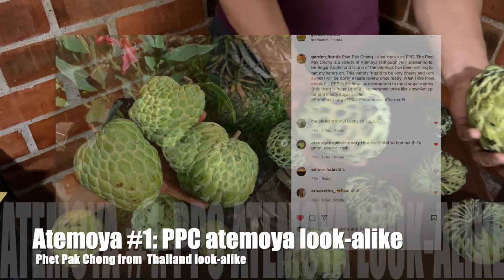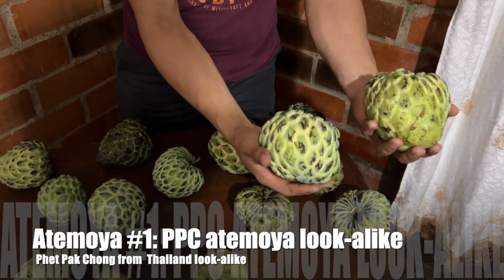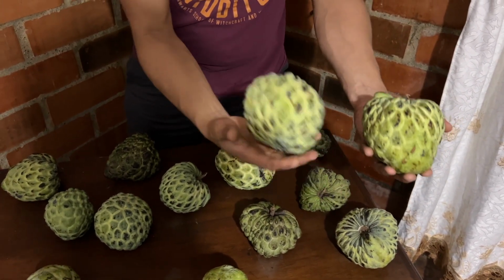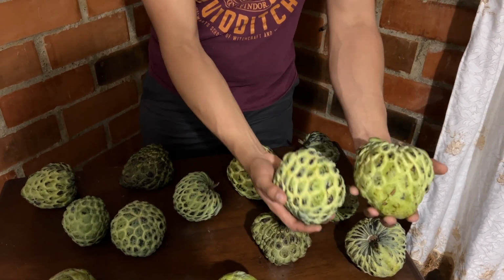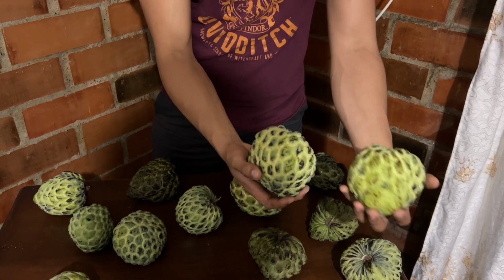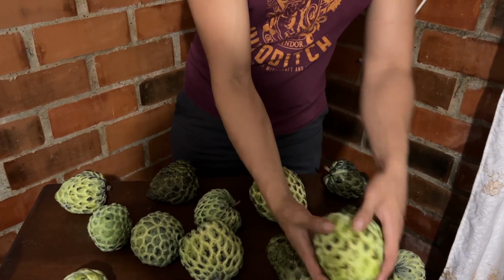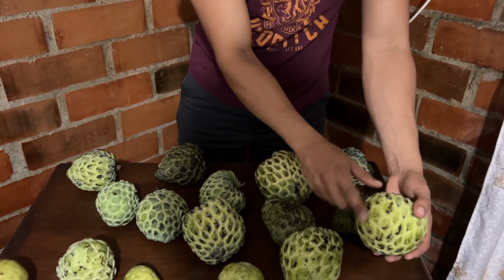So let's take a closer look at these Atemoya varieties. Right here are some of my most favorite Atemoyas, just because they look just like the Phet Pak Chong variety. Although they look like big sugar apples, which is another reason why I like them so much, the reason is that whatever Atemoya cultivar this is, it has a higher percentage of sugar apple, the Annona squamosa genetics, over the cherimoya, the Annona cherimola genetics. That's why they appear more like a big sugar apple. There are other ones that look just like that, and as you see, the scales are very smooth looking.